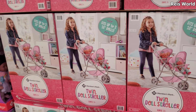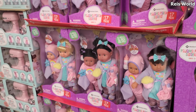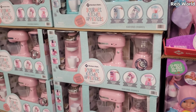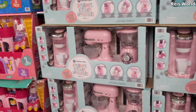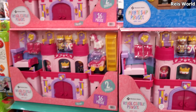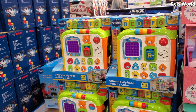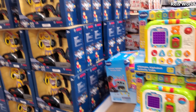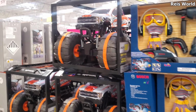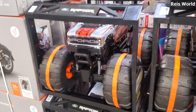$29.98 for a twin stroller. You have baby dolls that you will get 2 for $20. And of course, $20 more gadgets for their play kitchen. $25. You have the castle and pirate ship. And over here is $42.98 and $40. Now this bad boy is actually cool. It is $90, $89.98. Look at that.